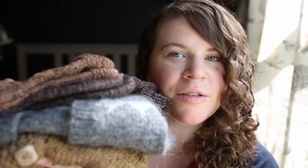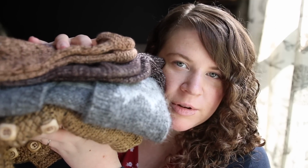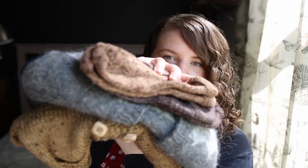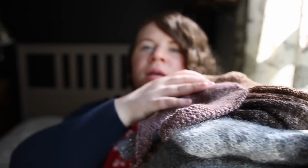Okay, so I am not totally sure where to start on this pile of finished objects, but I just wanted to show you all the colors together because it's very autumnal. Maybe we'll just start from the top.